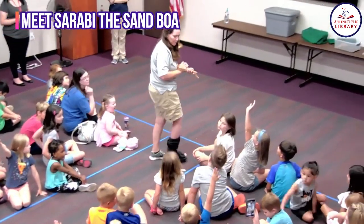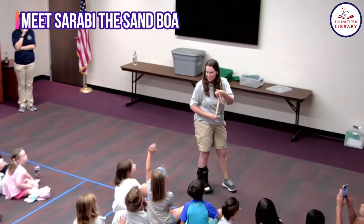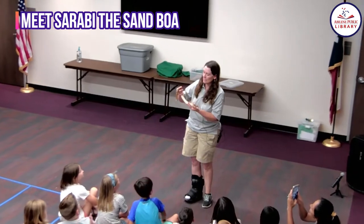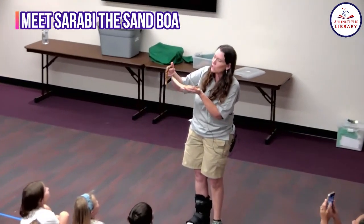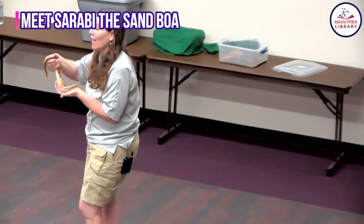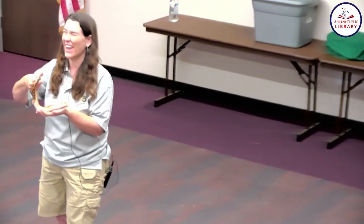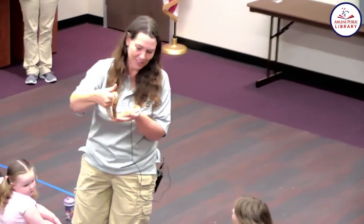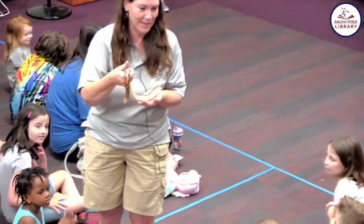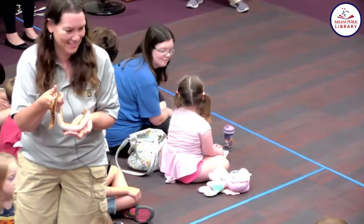Yes, sir. Okay, so we got her from another zoo. She came to us from another zoo. I see her question. She does have little tiny teeth. So what she'll do is she will wait underneath the sand for something to go across the top of the sand, and then she reaches out and grabs it. Her eyes are on the top of her head. They can have a little goofy little face. If you look up sand boas, there's one sand boa that's really goofy looking, but they're so adorable.